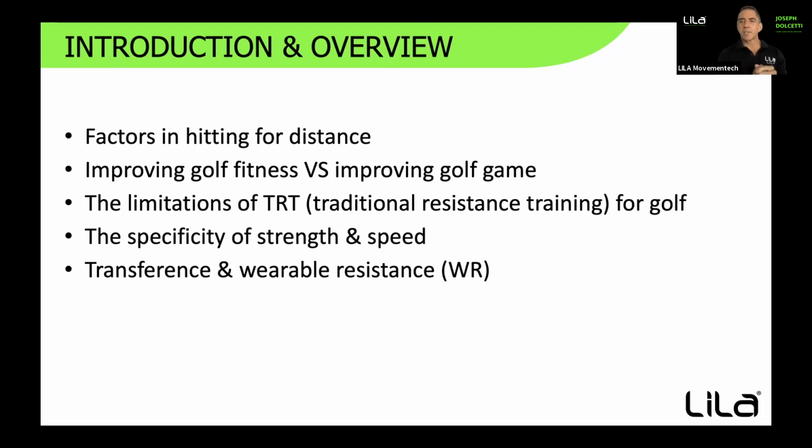Okay, so I'll be touching on a couple things, not in detail. Factors in hitting for distance, we're just going to touch on that briefly. We're going to talk a little bit about the difference between improving golf fitness and improving golf game. Limitations of what we call traditional resistance training. That's most of what you see currently available out there today. We're going to touch on specificity of speed and strength. How specific is it actually in high skill movements? And then we're going to hit on the important word, transference.